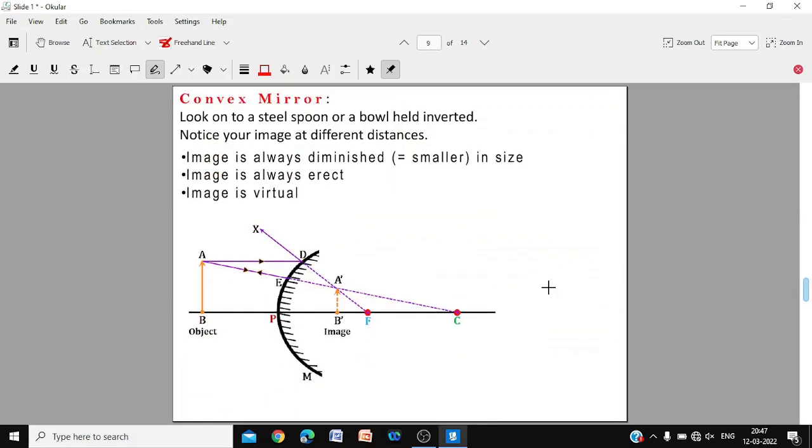In order to study convex and concave mirrors, you can look onto a steel spoon or bowl held inverted and notice your image at different distances. In case of a convex mirror, meaning if you are holding the spoon upside down, image is always diminished, meaning the image will always be smaller in size. Image is always erect and image is always virtual. So you can see this is the object and this is the image. The image is smaller, but the image is erect. This is the arrow, and here also you have the arrow on the top. Image is erect, but image is smaller and virtual.